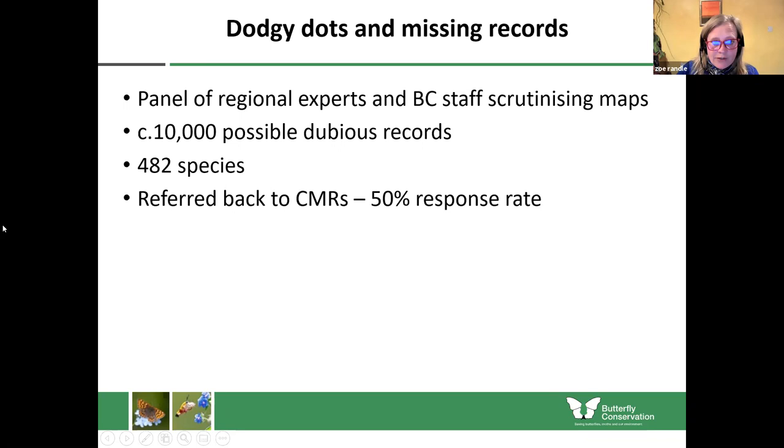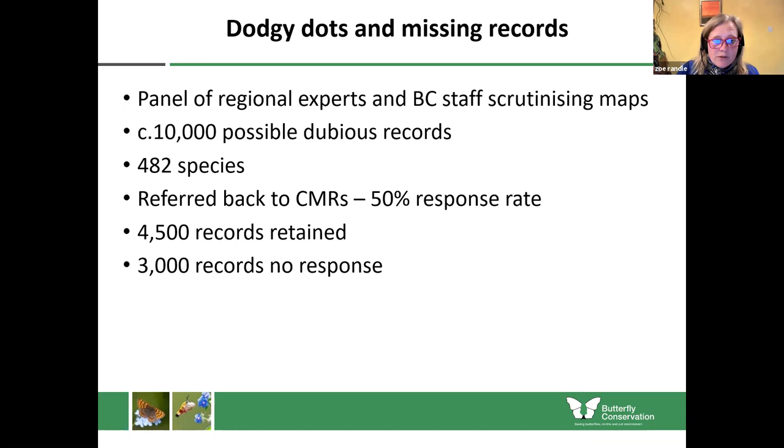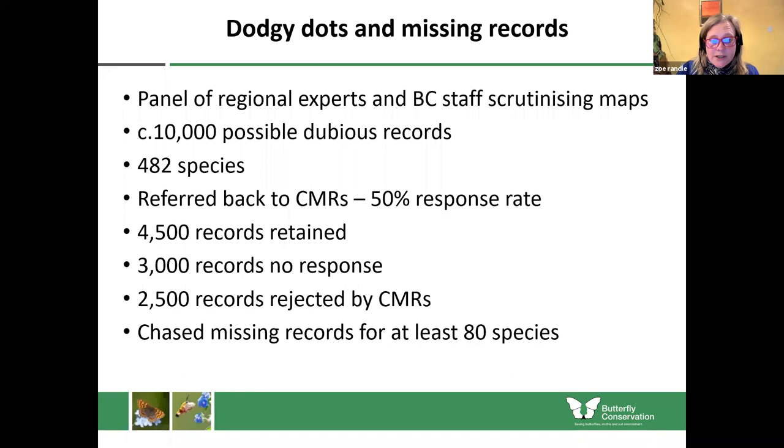4,500 of these records were retained because there was evidence and the County Recorder was sure that they were correct. 3,000 records we didn't have a response for. And 2,500 records were rejected by County Moth Recorders. They were like, oh, crikey, on a second look, actually, no, I need to chuck that one out. And we also chased up missing records for at least 80 species.